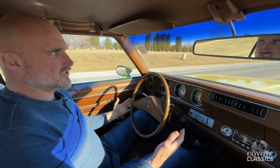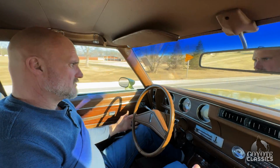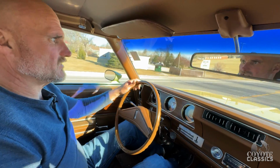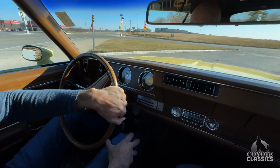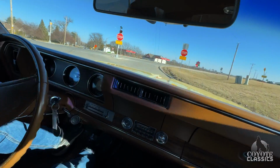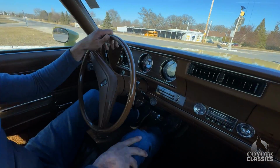The tires are perfect on it too. They don't need any balancing or nothing. There's no vibration at 70. It's a really, really clean car. Not a powerhouse, just a 350 two-barrel. I'm guessing it's a two-barrel. But it doesn't miss a beat, does it? And the tires might be a little older, but there's no flat spots or nothing like that.